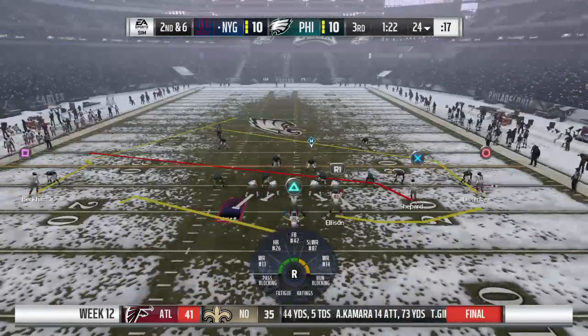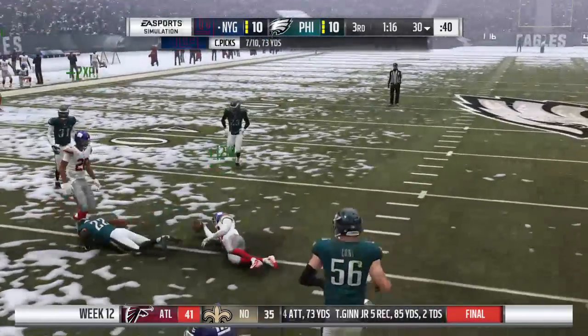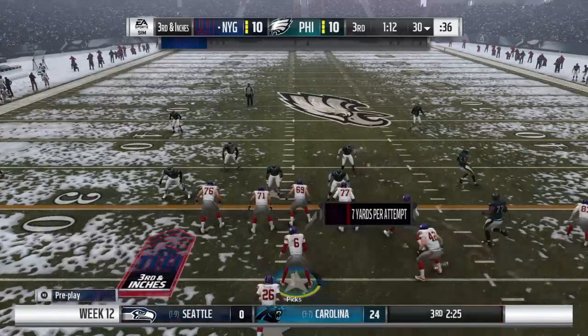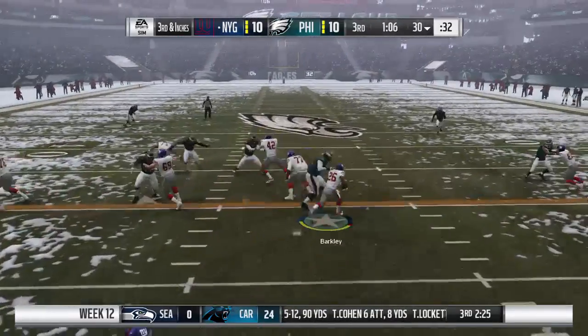Here we go. Boom, landed. Out of the gun, they'll look to throw. Over the middle, complete. It's Shepard. And he'll be brought down right at the 30 here. 6 yards is the pickup, and that'll lead to a third down. Now Saquon Barkley.